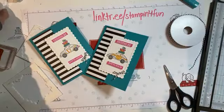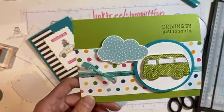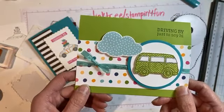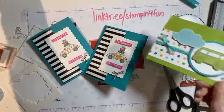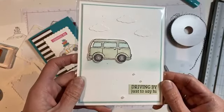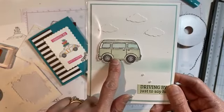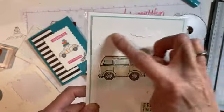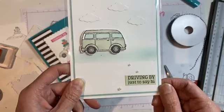Let me flip. Oh, here, let me show you a couple other samples. If you saw my Facebook party earlier in January, this was a card that I made using the same Driving By stamp set. And then this was a swap card I received from Marcy Denning, also using the Driving By stamp set. She didn't do the paper piecing. She just colored it with the blends. Isn't that cute? And these little clouds come from the Rainbow of Happiness bundle, the dies there.